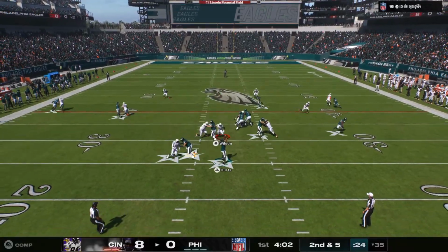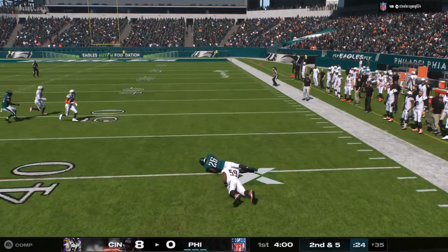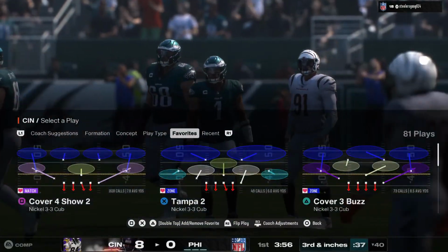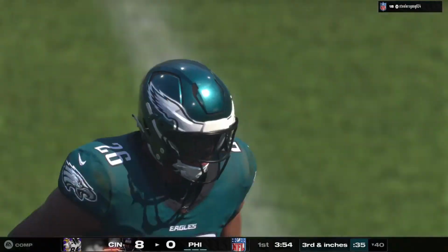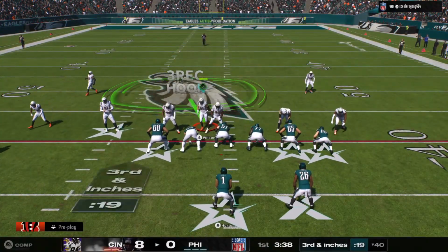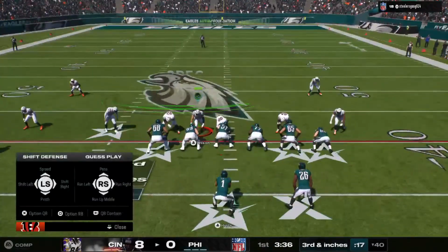Now Jalen Hurts on 2nd down. A pass caught by Saquon, and it'll be a short pickup. That's not enough for the first down. You don't need much. It is 3rd and inches.